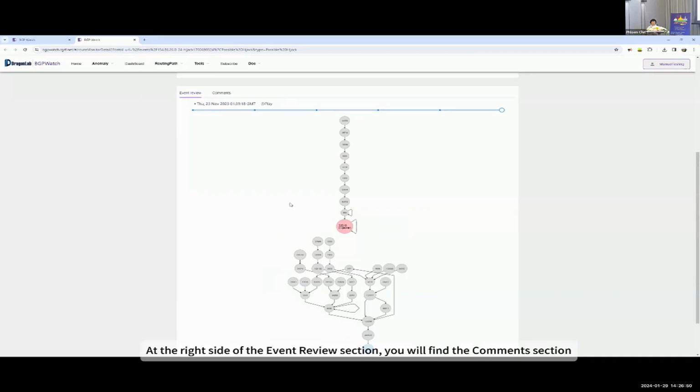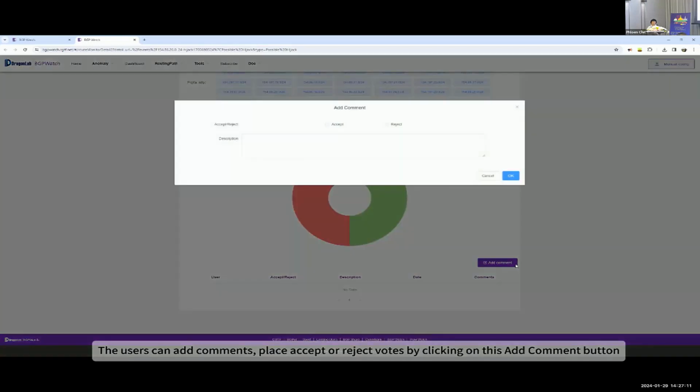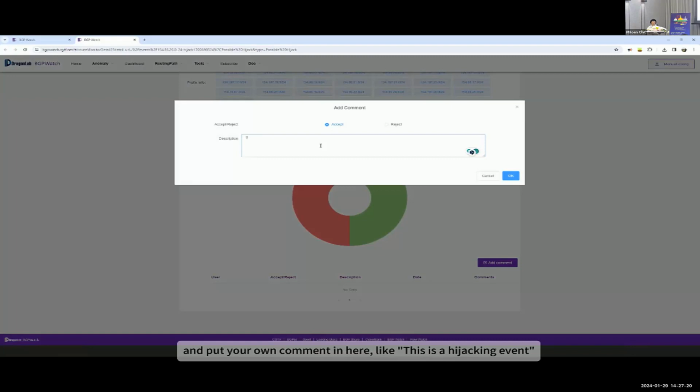At the right side of the event review section, you will find the comments section. You can check whether the hijacking event is intentional, or by mistake, from the site users' comments and voting. Here users can see the acceptance and reject ratio in a pie chart. The users can add comments and place their accept or reject votes by clicking on this Add Comment button. Click on this Add Comment button, you can vote as accept or reject, and put your own comment in here, like, "This is a hijacking event."